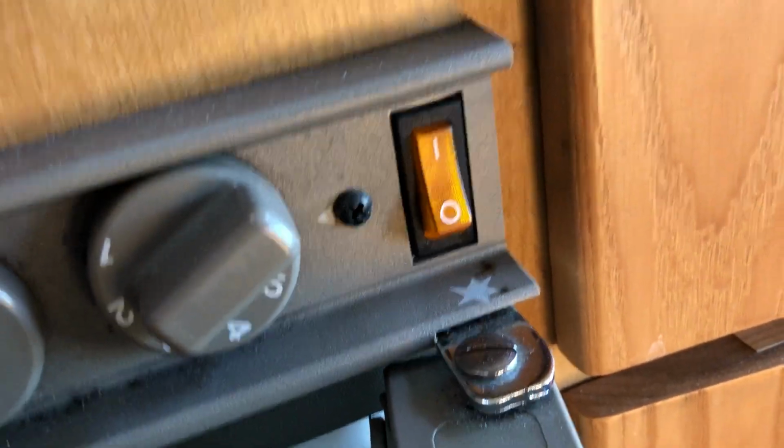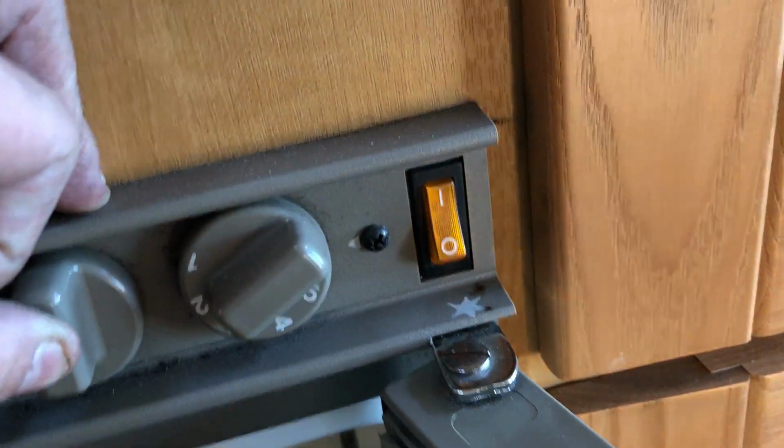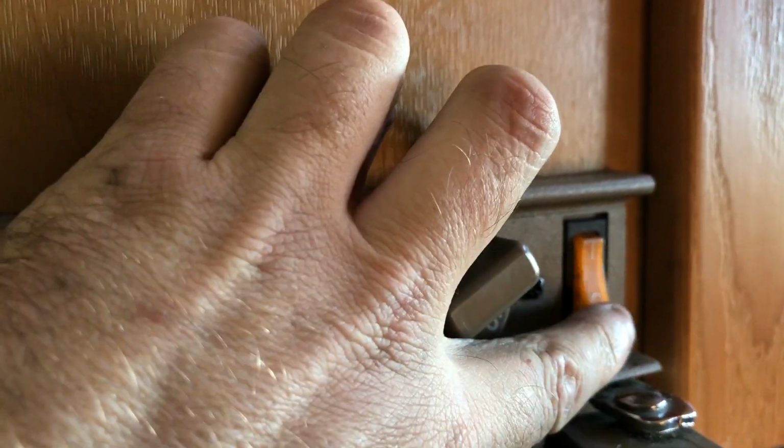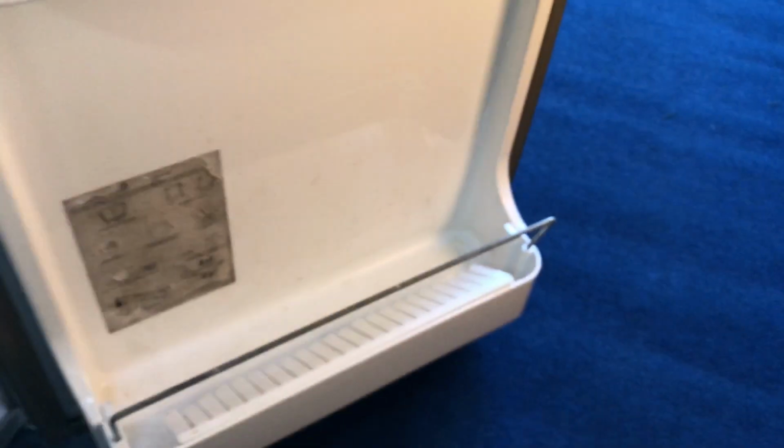That's it sparking. And then that'll light shortly. And that will work if you're wild camping. It's a bit difficult to see the pilot light, but there you go, there's the pilot light working nicely, and that's the fridge working on gas. Spotless.